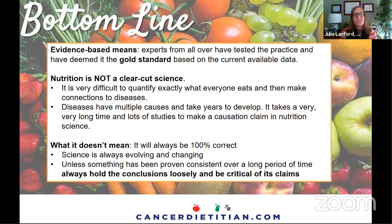And then here's the thing with nutrition. So evidence-based medicine in general can apply to any type of medical treatment. And a lot of times we're looking at that from a pharmaceutical standpoint of, well, we've got to test this medicine, or think about right now we're investigating a vaccine. We need to test it and make sure that it's safe before we put it into the population at large. And so they talk about different phases of trials.